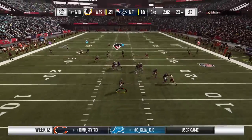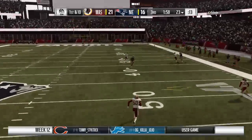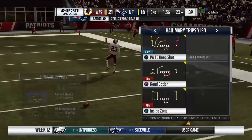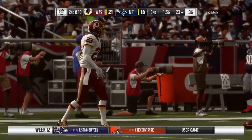To throw is Mac Jones. He's going to air one out, and that one falls incomplete. Looked like he might have had position there, but he couldn't hold on to it. 2nd down.